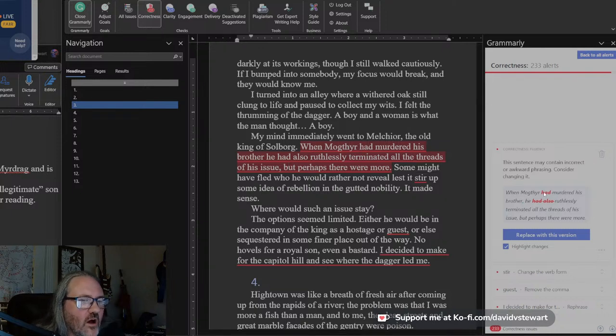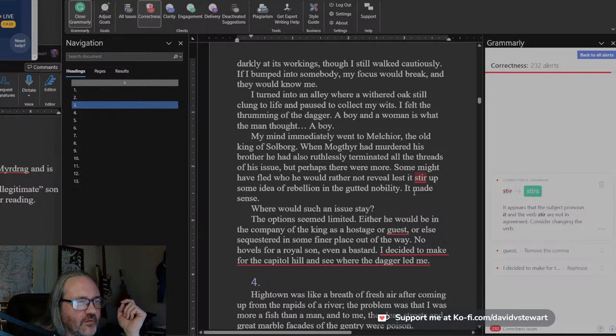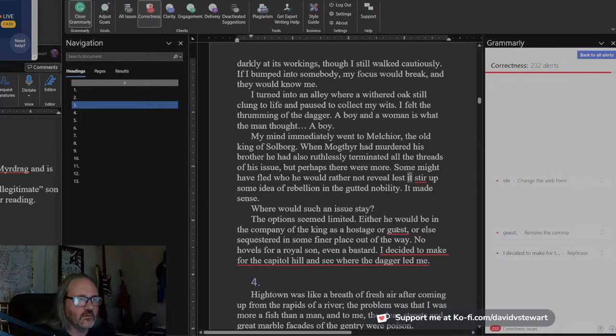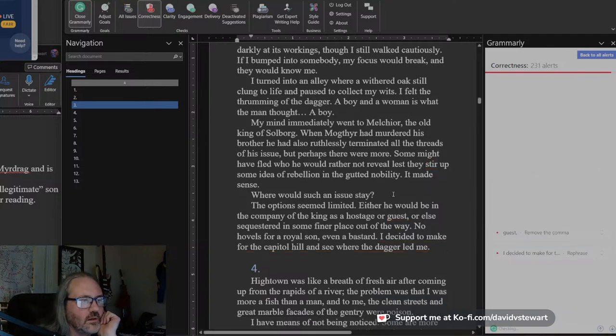Now, we actually want all of these "hads" in here, because we're indicating they're a little further in the past. When he had murdered his brother, and he had also ruthlessly terminated all the threads. So we're going to dismiss that. Some might have fled, who he would rather not reveal, lest it stir up some idea of rebellion. Lest they stir up. Made sense.